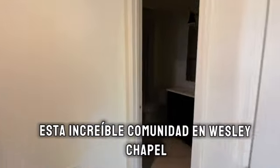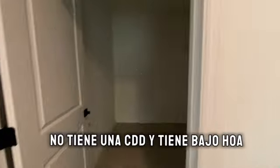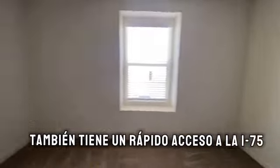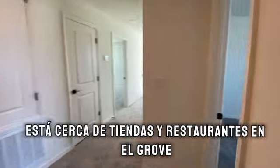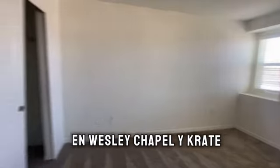This amazing community in Wesley Chapel doesn't have a CDD and has a low HOA. It also has a commuter-friendly short drive to I-75. It is close to shopping and dining at the Grove at Wesley Chapel, and Crate.